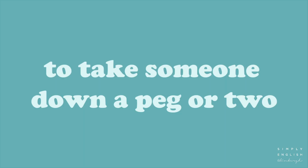Okay, the next expression, to take someone down a peg or two. This one basically means that you think someone is acting in a very arrogant way, and you feel that they need to be brought back down to earth a little bit. So they need to realise that they're not maybe as good or as important as they think they are.